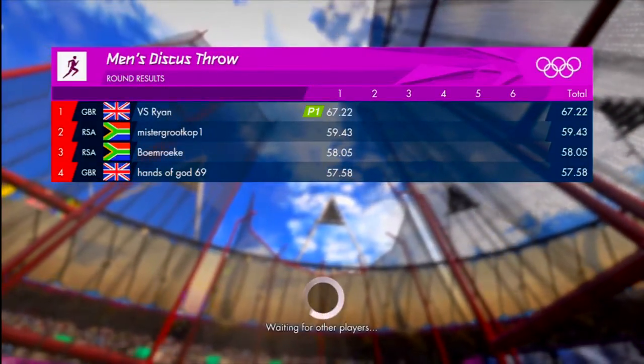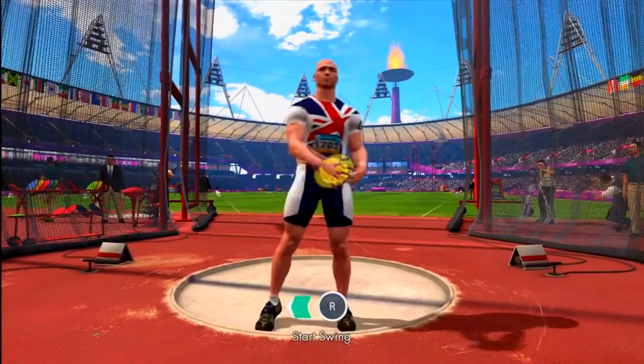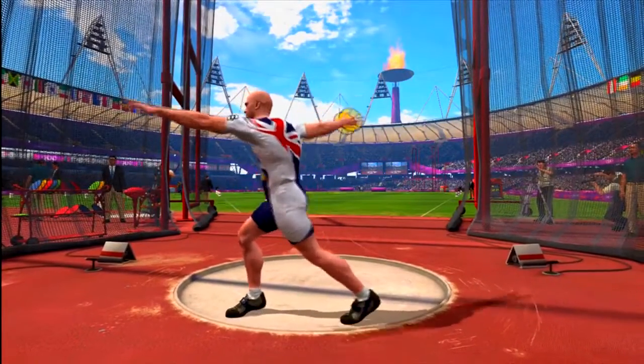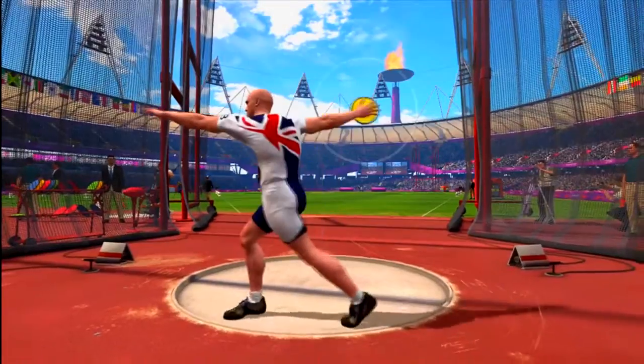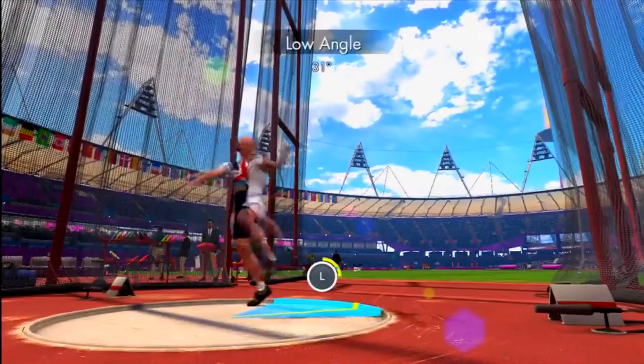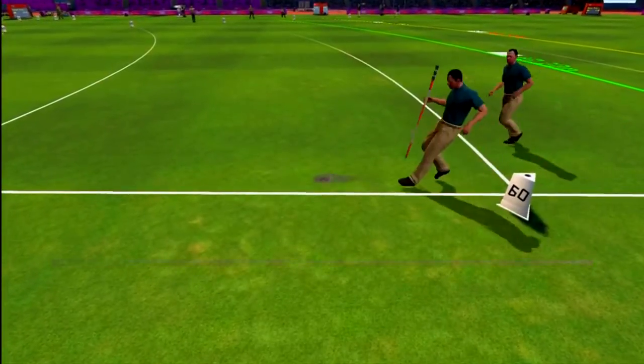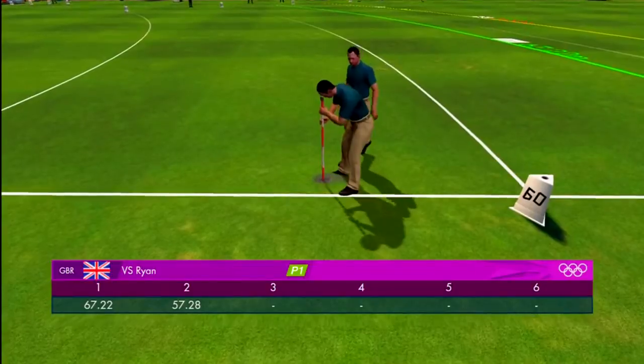He'll be over the moon with that start. Next up, the competitor representing needs good technique to spin round in that circle before exploding into life and releasing the discus into the London air. Well, I think he's quite happy with that performance.